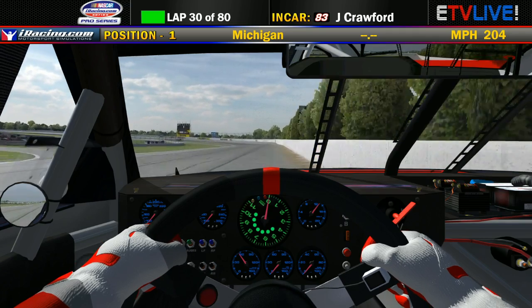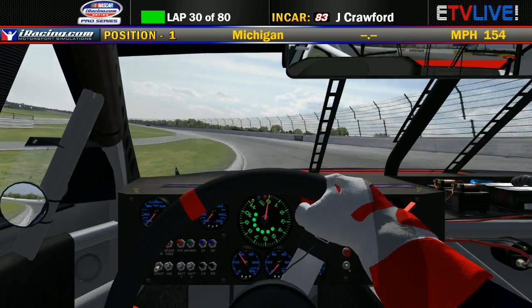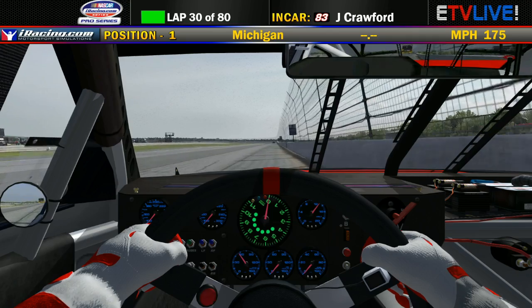Down into turn 2. You cannot overdrive this corner. Everybody, you have to back this corner up. You see he does. Still in 4th gear all the way around turn 2. Doesn't shift right there. Nice square exit off 2, right up next to that wall.